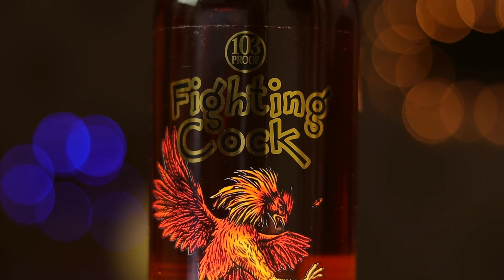Up for review today is Kentucky Straight bourbon whiskey called Fighting Cock, an affordable, robust bourbon. Before we get into the notes, let's find out a wee bit about this whiskey. Now, it comes from the Heaven Hill Distillery. As I've already said, it's a Kentucky Straight bourbon. It's a marriage of bourbons aged 2 to 6 years.